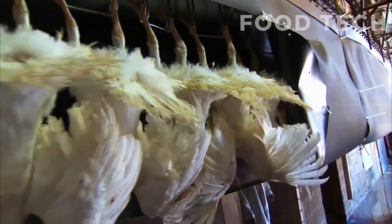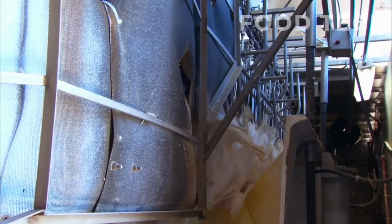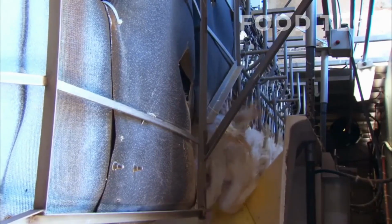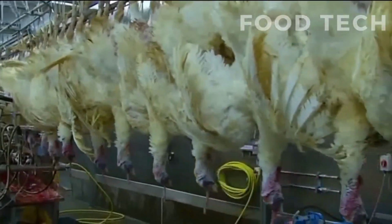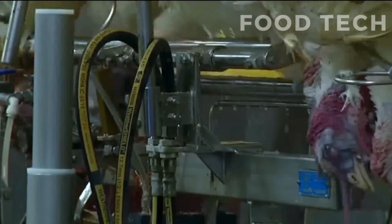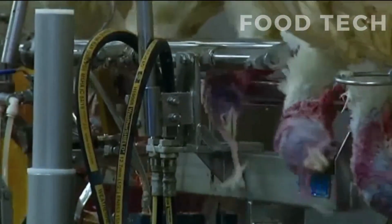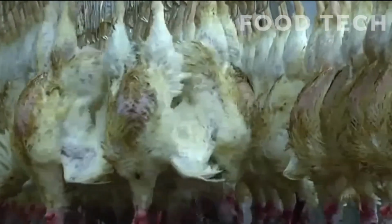The processing begins with stunning, which is done to ensure the turkeys are rendered unconscious and feel no pain during the process. This is typically done using electric stunning or gas stunning methods, which are humane and approved by regulatory authorities.